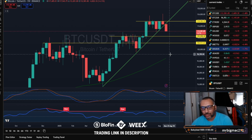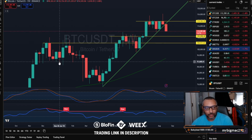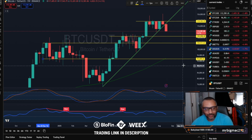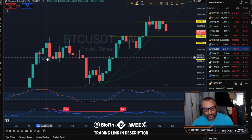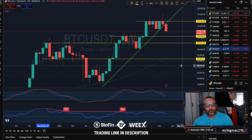We could break straight through this and go test the 50 simple moving average, which would also coincide with these levels down here at 93,605. Not saying that's going to happen, just saying if it does, I am mentally prepared because I know there's a lot of support sitting right down there. So anyways, this is what I'm focusing in on the weekly.